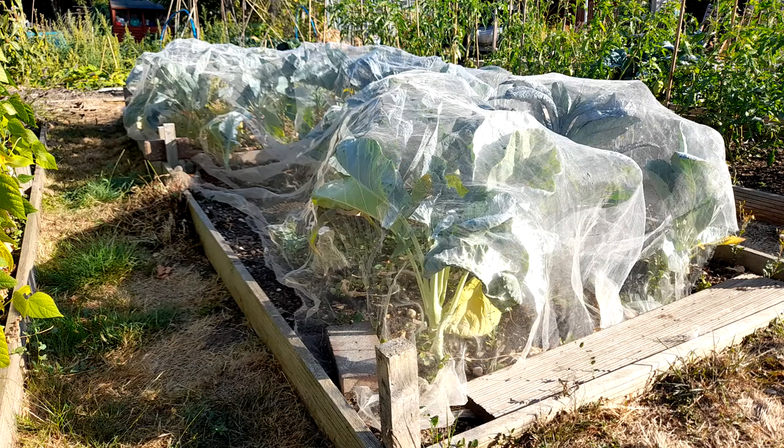Good day. First thing I did was top up the wildlife ponds because they just needed that little bit of extra water. That water's been sitting in a watering can for 3 days, so a lot of the chemicals will have gone from the water. And I'm going to carry on.